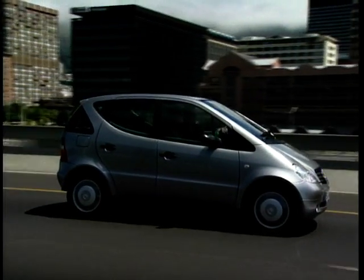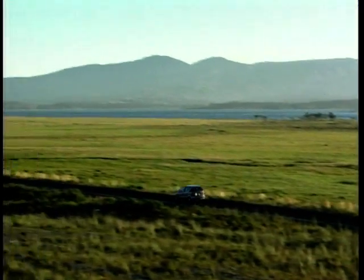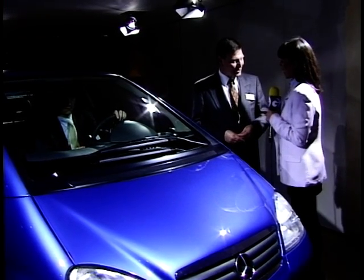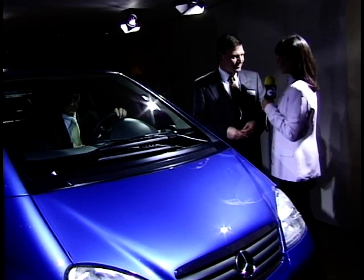But you're right, they do have one PR job to do on this. They've got to reassure people who spend £100,000 on an S-Class that they're not watering down the Mercedes image by building this. We heard from Roger Stansfield this is a very exciting story for Mercedes, and I'm joined by Doug Wallace from Mercedes UK. The idea of a small car in Mercedes just doesn't quite seem to gel together. Why was this decision made?